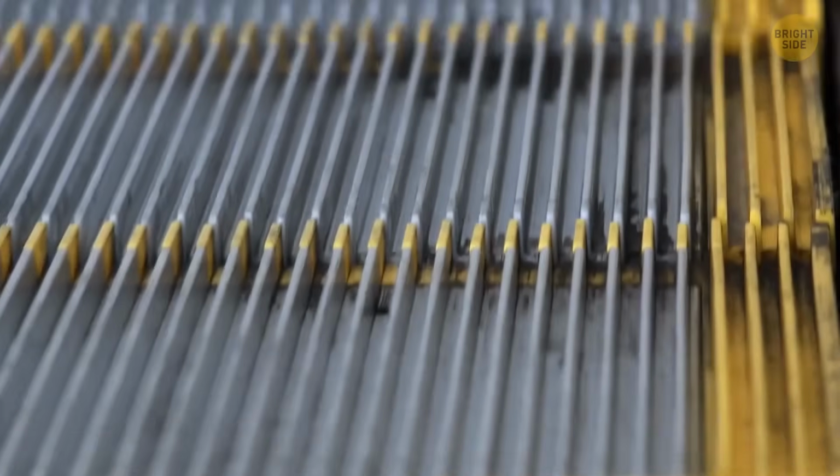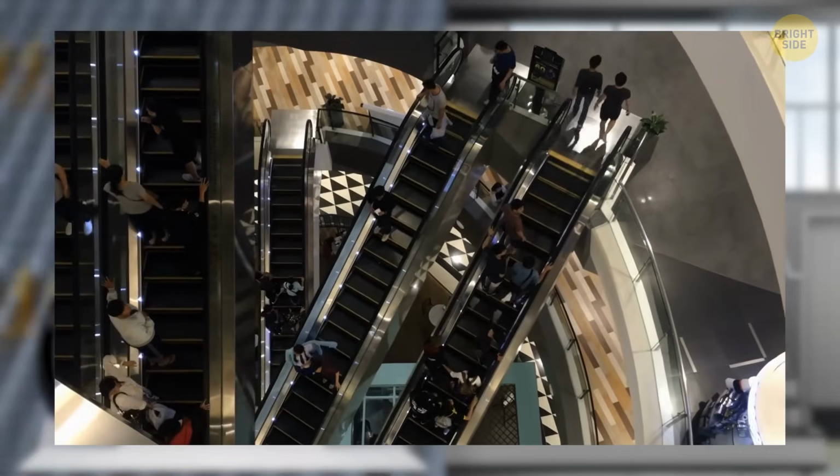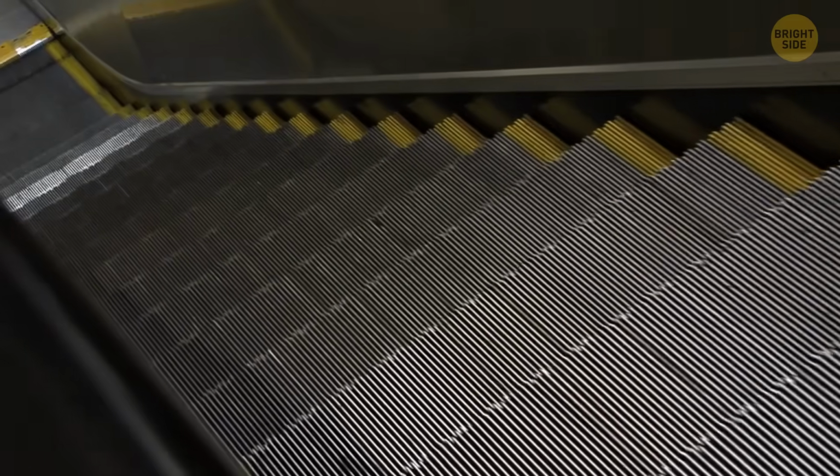The rise of the steps is normally higher on escalators than on regular staircases, so depending on where the moving stairs stop, some of them won't be even. You might trip on them easily, especially when walking down.